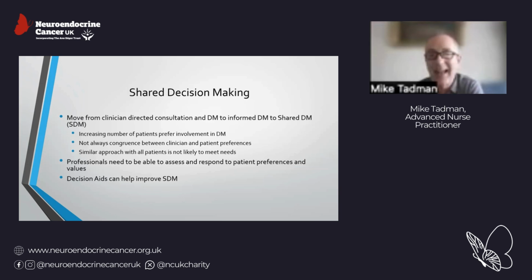Professionals need to be able to assess and respond to patient preference values. So that assessment is key. How is it you want information given? How is it you want us to discuss this? How can I help you come to a decision here? Are you wanting me to go through this in detail? Are you wanting a little bit now and we'll do a bit later?